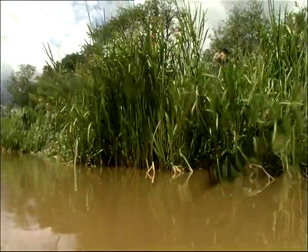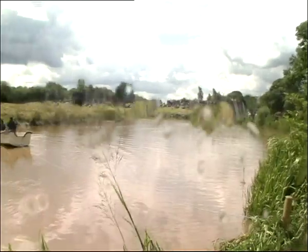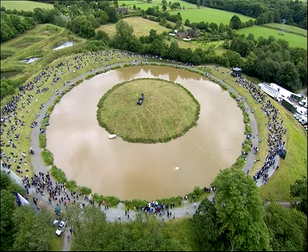Well, for these anglers today, it has been worth the wait. The first FishOMania heat was back in the spring. We have 16 of the country's top anglers here this afternoon. It's FishOMania 16 from Cudmore Fisheries here in Staffordshire.